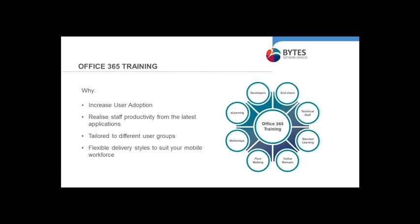If you are obviously looking at and considering Office 365, then now is also a good time to explore the training options that you have available to you. So why should you train your staff on Office 365? It will increase the user adoption, help staff realise the productivity they can gain from having the latest applications available to them. It can be tailored to the different user groups, such as the end users, if you have IT development or if you have IT technical staff. And there's also the flexibility of the delivery styles that can be delivered to suit your mobile workforce.